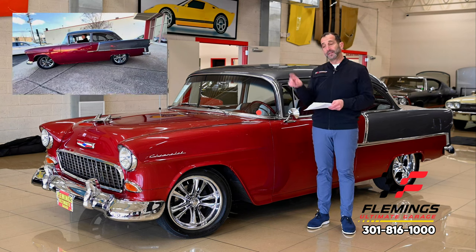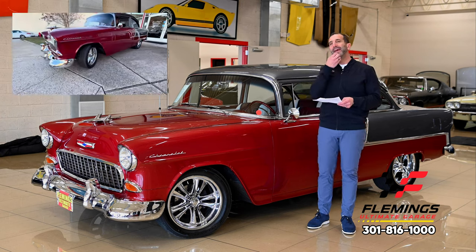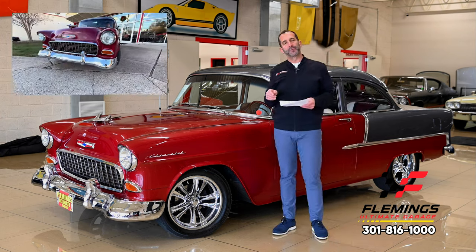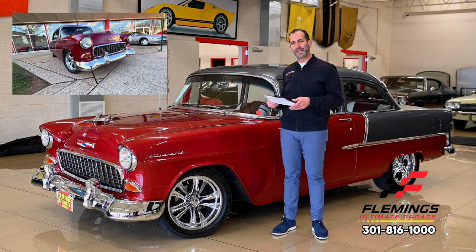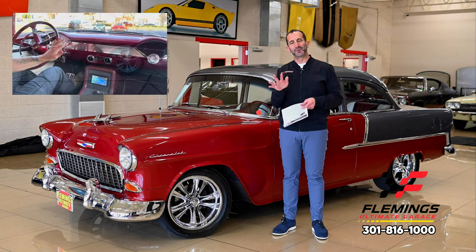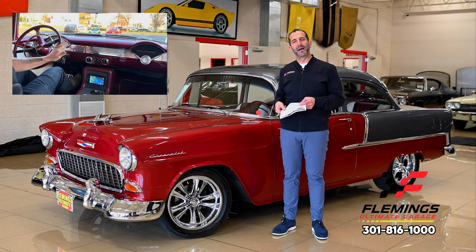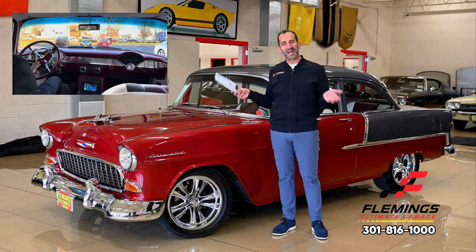On top of it, this comes with a beautiful stack of receipts for the restoration that was done. This was not a car that was built to flip. This was a car that was built for him to drive for himself, and he drove it for a while, and he enjoyed it, and he took really good care of it, and now it's somebody else's turn to finally enjoy it. Imagine going out with the kids to dinner or something like that, or going out with another couple in this car. It is a game changer.